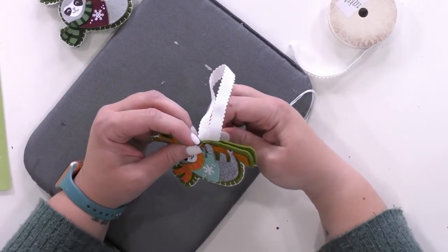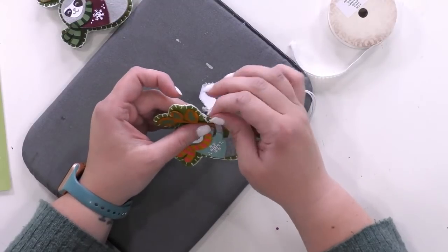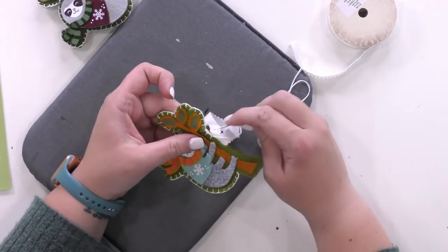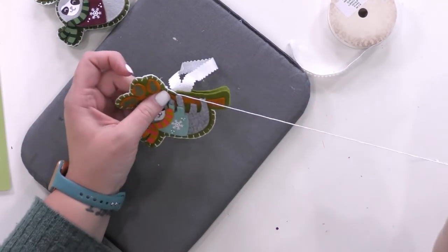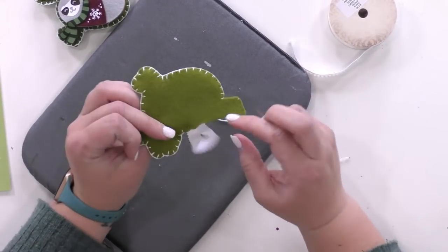I want to go right behind it so that it's still through the back piece and the actual ribbon. Pull it through that way, and then I'm going to go through the front of my stitch like I did before. Does that make sense? I'm going to do it again and do it slow. But see how it looks the exact same on the front? And we're still sewing it in the back.